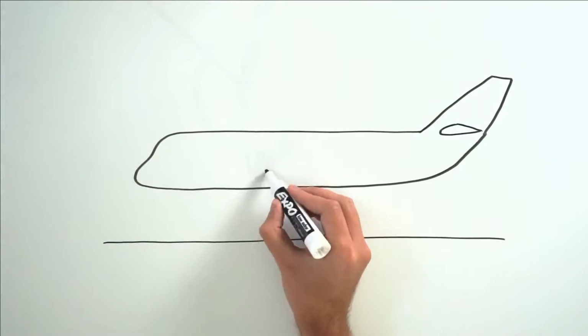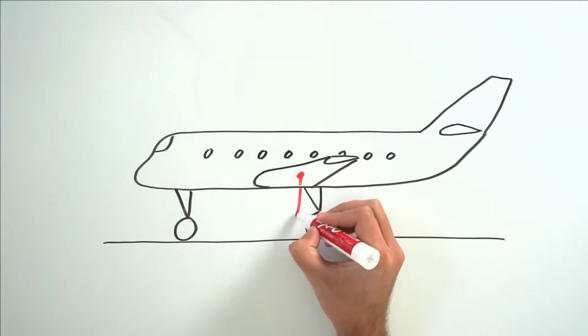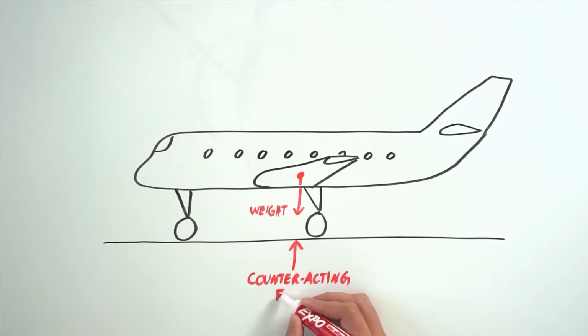Anyway, let's look at the forces on this aircraft. First, we have that infamous law of gravity, which pulls the plane towards the Earth. As you might expect, there is some additional force that's keeping the plane from falling through the Earth. The ground will impart a force back onto the airplane equal to the plane's weight on the ground.